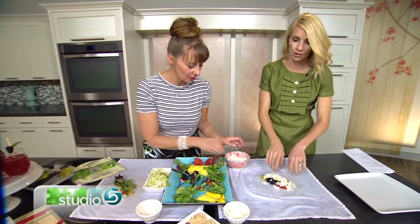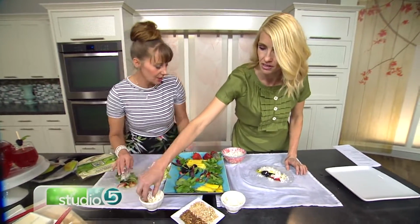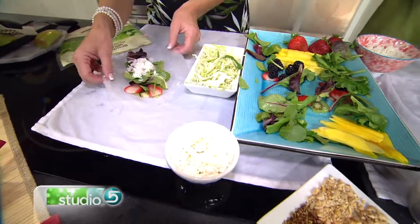Okay, so now you've got your rice in there, and you've got everything. And some nuts. I do want some cheese. I'm gonna grab some cheese. Put your cheese in there. Are these both feta? One is feta and one is goat cheese. Okay. You've got the goat cheese. I hope you like goat cheese. Love goat cheese.